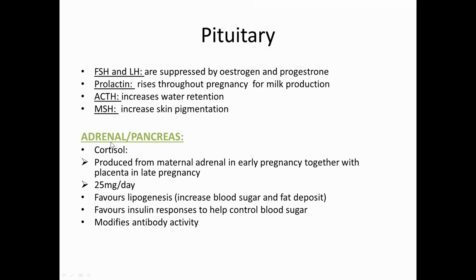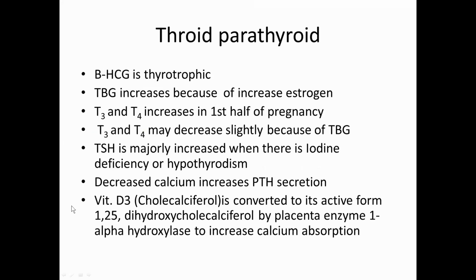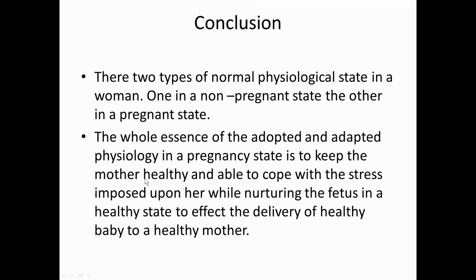Then the adrenal gland and pancreas, the cortisol, and all these, they are also increased during pregnancy. Then the thyroid and parathyroid gland, the T3 and T4 increase in the first hour of pregnancy, then T4 and T3 may decrease slightly. So these are the effects of all the thyroid hormones.